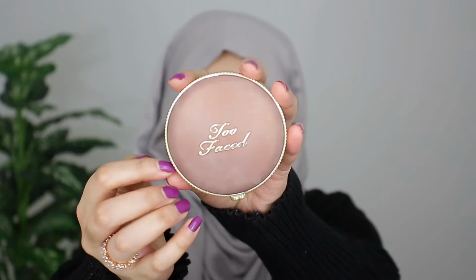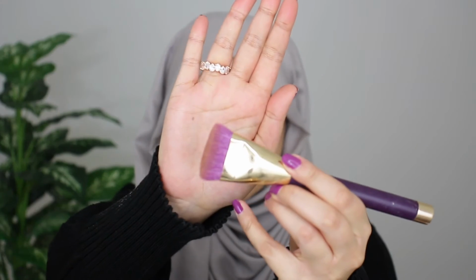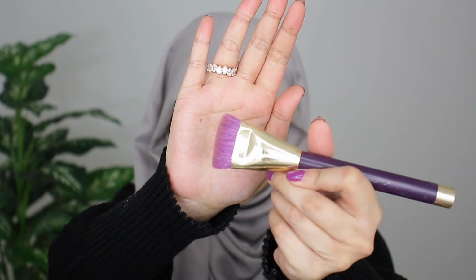Alright you guys, so eyes are done and brows are done. Now I'm going to go ahead in and contour the face. To contour, I'm going in with the Too Faced Chocolate Soleil Bronzer. Going in with this Sonia Kashuk brush, I'm going to go ahead in and contour my nose.